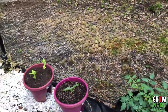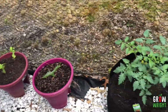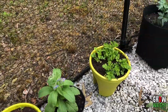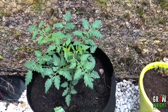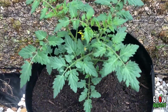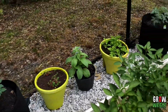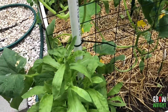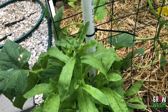Finally this week, I added some flowers and other medicinal plants in these little pots that I got for free from my local nursery. This sun sugar tomato has grown significantly and has some flowers on it this week, so that is good to see. This calendula over in this corner in this bed is getting some flowers that are about to come in.